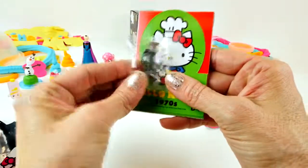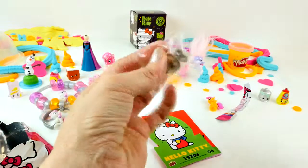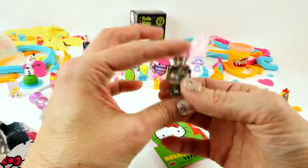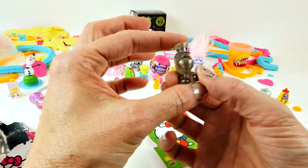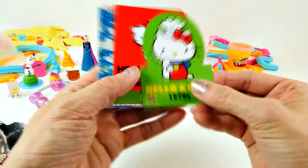Oh, cool. Look at our little Hello Kitty. Now I've opened a pink one and a clear one and a blue one. But I have never opened a gray one. So this is kind of like a silvery gray and it's a little bit sparkly. And that's cute. And then let's see what we got.